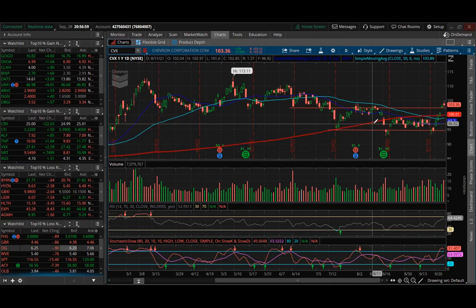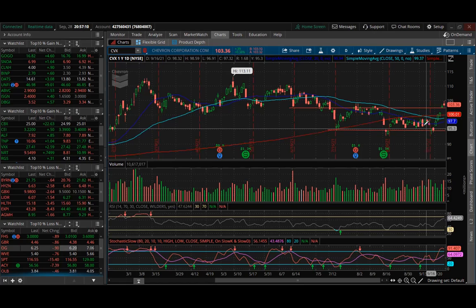If you see a trend or an area that the stock likes to go to, you can buy on the bottom and then expect that to go where it's been going in the past. So that's pretty much all I have.